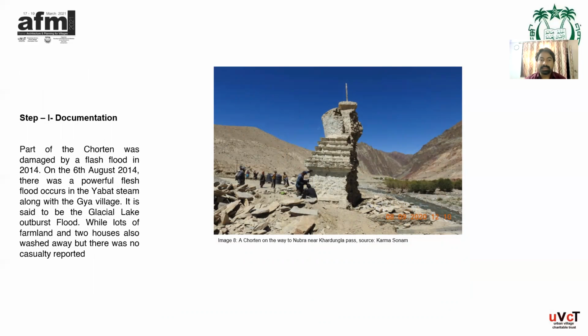This happened back in 2014 when the flash flood came in Ladakh. A part of the Chorten was washed away by the water, and this is the photo which represents the condition of the stupa before it was conserved.